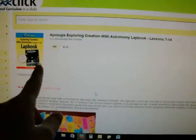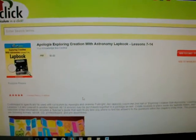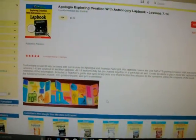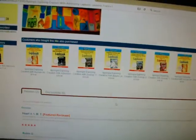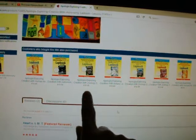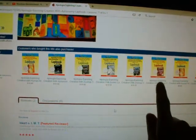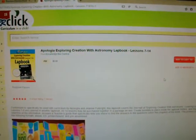They have 2 of these. They're broken up. They're each $5. So it's lessons 1 through 6 for $5 and lessons 7 through 14 for $5. And here's a picture of like a finished lap book, but we just did ours in a notebook. But anyway, you can see they have them for all the other Apologia books. They have Exploring Creation with Human Anatomy, Zoology 3, Botany, Zoology 2, Zoology 1. Okay. But anyway, so that is how our science curriculum is going this year.